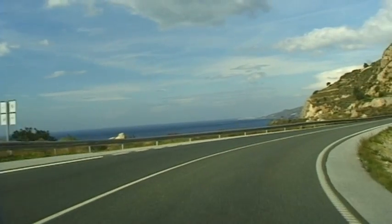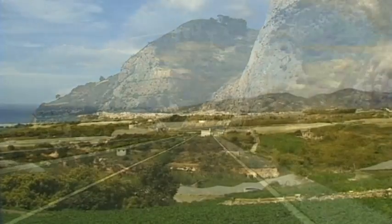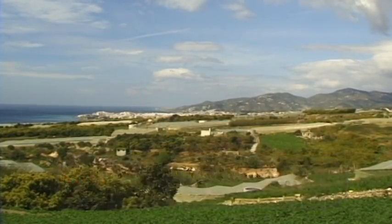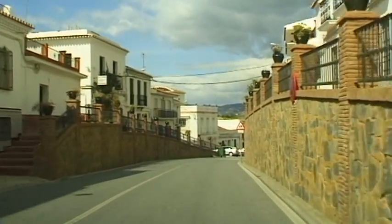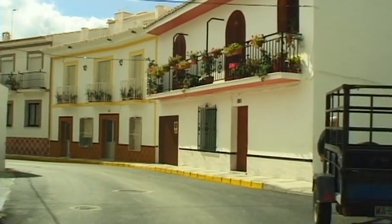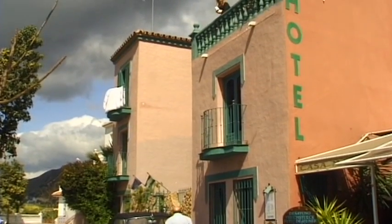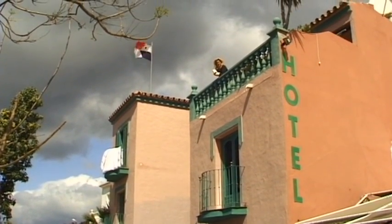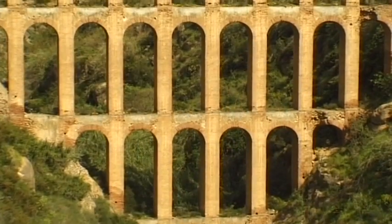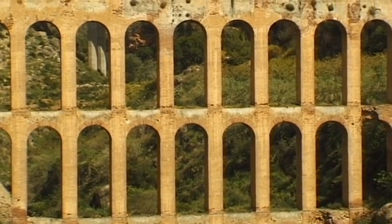The road winds along the steep coast and travels past Maro. This is a sleepy farming village surrounded by terrace-like fields. Few tourists venture into this agricultural area. The main attraction of this tranquil farming village is a large Roman aqueduct that spans across a deep abyss in the rocky coastline.